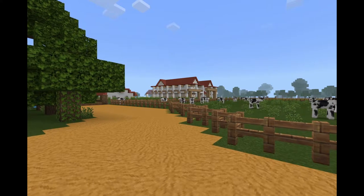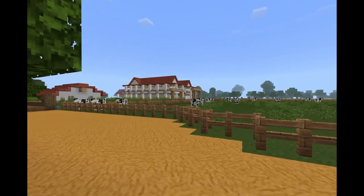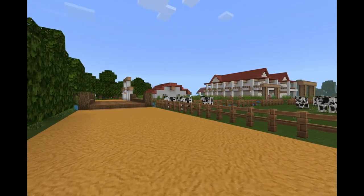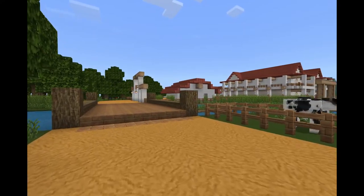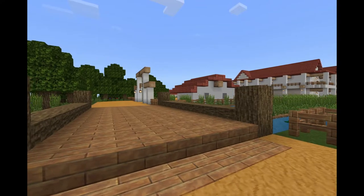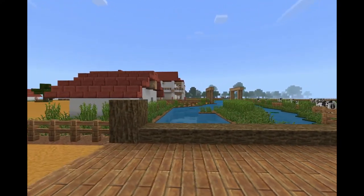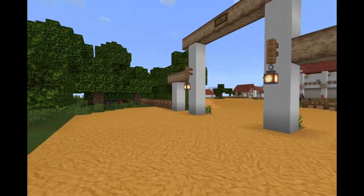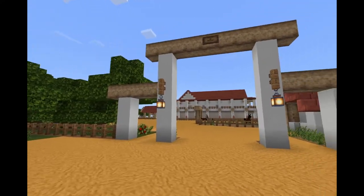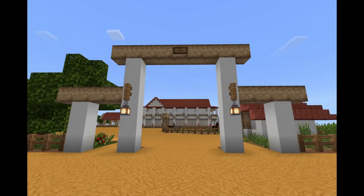My name is Thomas Chatelain, and this is my project on the California Ranchos for Ms. Moore's 4th grade class. The California Ranchos were primarily used for raising cattle, sheep, and horses. Ranchos ranged from 10,000 acres to 300,000 acres. The Rancho period spanned almost 100 years. During this time, over 500 private land grants were given by the Spanish and Mexican governments. This is my version of a rancho, named Rancho de Thomas.